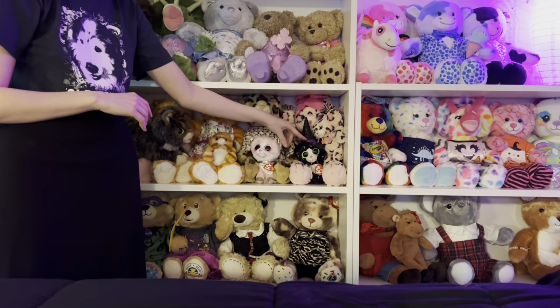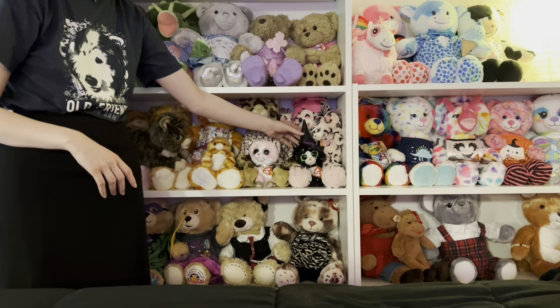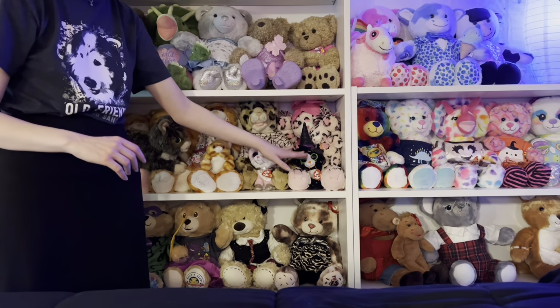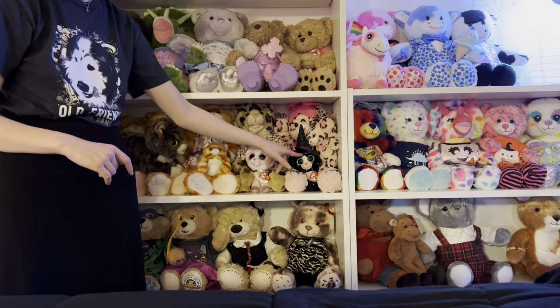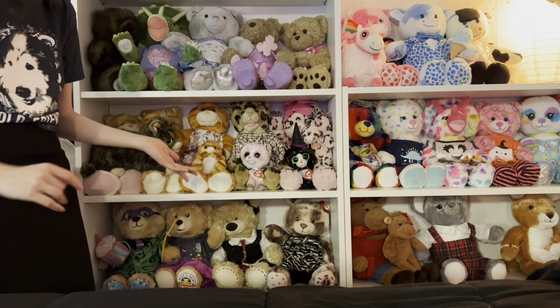Now this is Pandora. That's the company's given name for this little tie. I think they're called the Boo Babies. She's just so cute. Look at her little golden embossed moons. I love her.